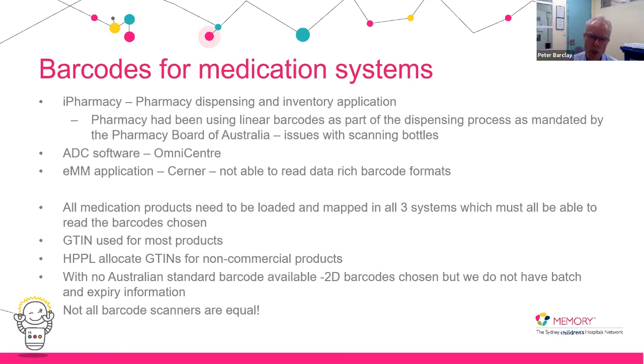So we wanted to adopt a 2D barcode for our pharmacy use. We looked at the ADC software for the Omnicell product. They have the ability to scan 2D barcodes, but they don't have the ability to put the information into the appropriate fields. And we also found that was the same for our EMM software. They don't have the native ability to deal with a 2D barcode because they are only used to doing a linear barcode and putting that piece of information into the field where the cursor is.